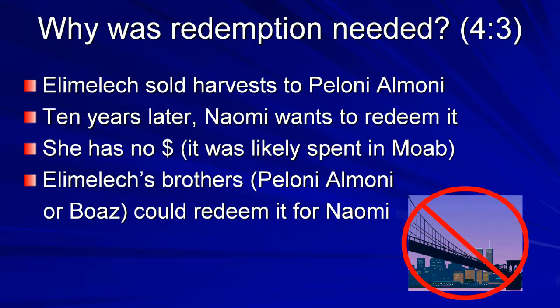Elimelech sold the harvest to Poloni Elmoni 10 years earlier. And so then Naomi comes back and she wants to redeem the land. She has no money. She's not able to do this. Likely, that money was all gone during the 10 years. Can you imagine the medical bills? Yeah. Okay, it was all gone. She's come back destitute and she's wanting to have the land redeemed. Someone will need to do it for her.